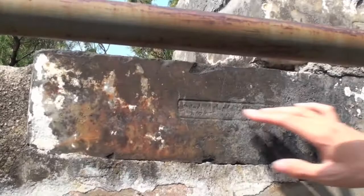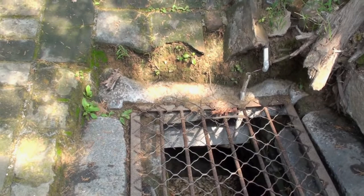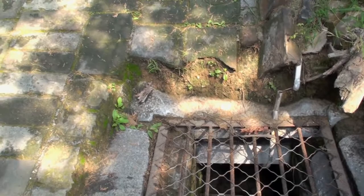When the emperor Zhu Di died, he buried 16 concubines alive. They said in each water well they buried 8 girls. There's another water well over there, in the opposite area. So you can imagine 16 concubines were killed.